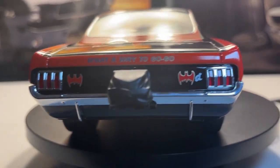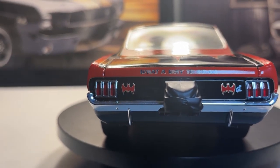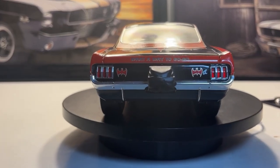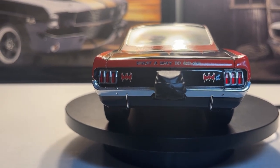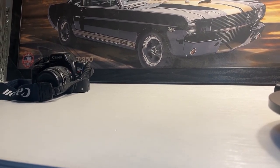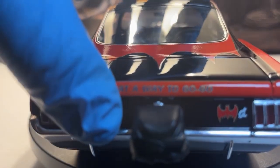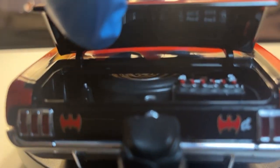Oh, what's this trunk lip say now, actually, guys? Let's see here. It says, "What a way to go." And what's that noise here? What is he doing here again? You get out of here. So we still got to show you in the trunk under these different lighting conditions.